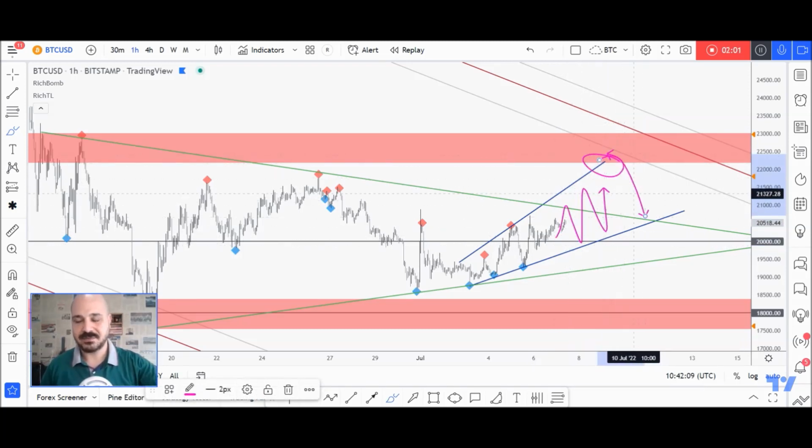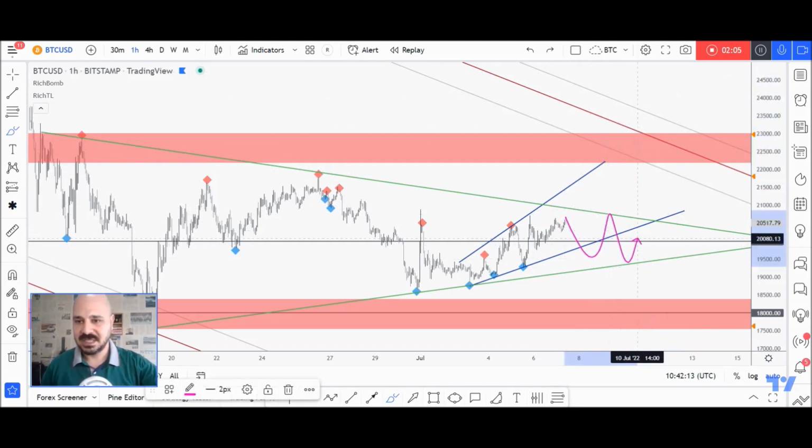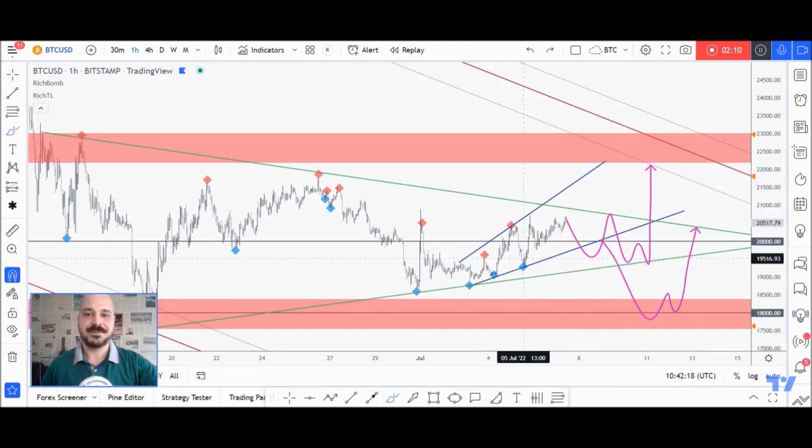As we approach this area, we'll be looking for a sell, unless it's broken upward. Of course, if we trade lower, we'll be looking for a buy here and a buy here, unless it's broken downward.